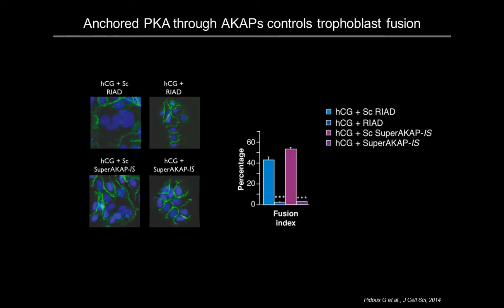So we cultured our cells with either RIAD or Super AKAP-IS that dissociate the anchoring of PKA type 1 and type 2, or the scramble control, and treated the cells with hCG to promote cell fusion. And what we could observe is when we treated the cells with RIAD or Super AKAP-IS, we decreased the level of fusion compared to the scramble treated cells. This indicates that anchoring of PKA through AKAPs controls trophoblast cell fusion.